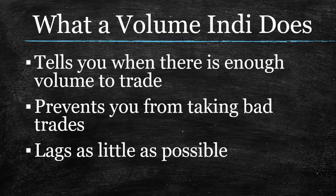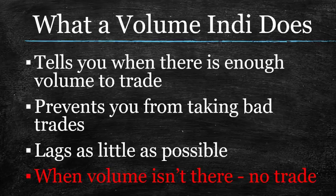But when the volume is not there and your indicator is telling you that, do not trade. There's no reason to. I don't care what the rest of your indicator is telling you. This is your green light, red light. If volume is not there, you are probably going to lose this trade as a trend trader. And that is exactly what we are trying to avoid.